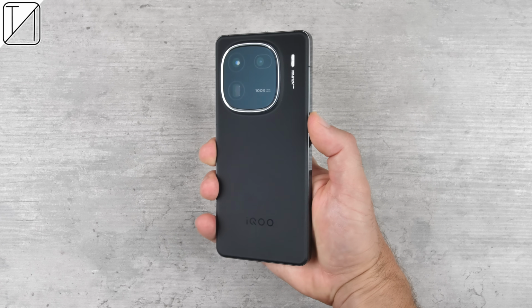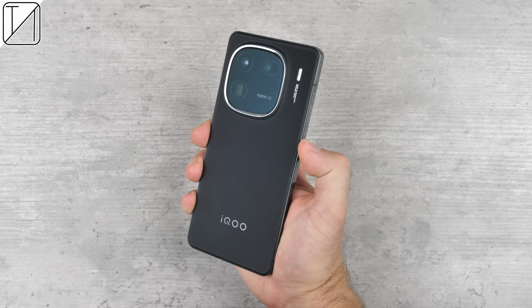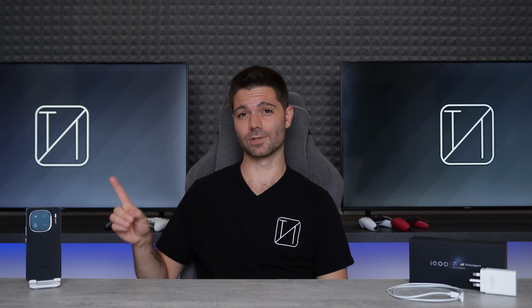But cameras aren't the only thing going for iQOO's latest flagship entry. It packs in an extremely bright 144Hz LTPO AMOLED display, a large graphite battery which supports fast 120 watt wired charging, manages to squeeze in a massive vapor chamber, a custom display chipset, the latest CPU offering from Qualcomm, that being the Snapdragon 8 Gen 3, and it looks absolutely stunning.